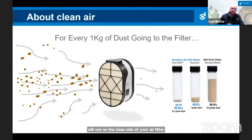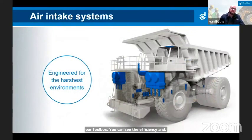And just also worth mentioning is that Donaldson publishes their efficiencies, whereas competitors are very seldom selective in what they make available to you. Whereas we will, even if you go onto our webpage on our toolbox, you can see the efficiency, and you can make your call from there. Next slide.